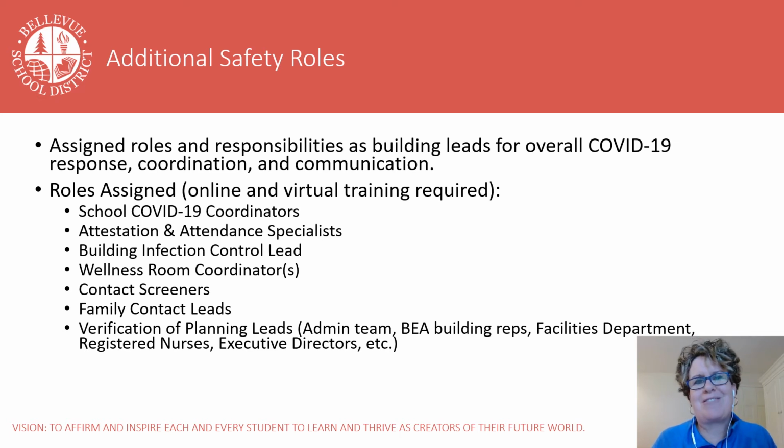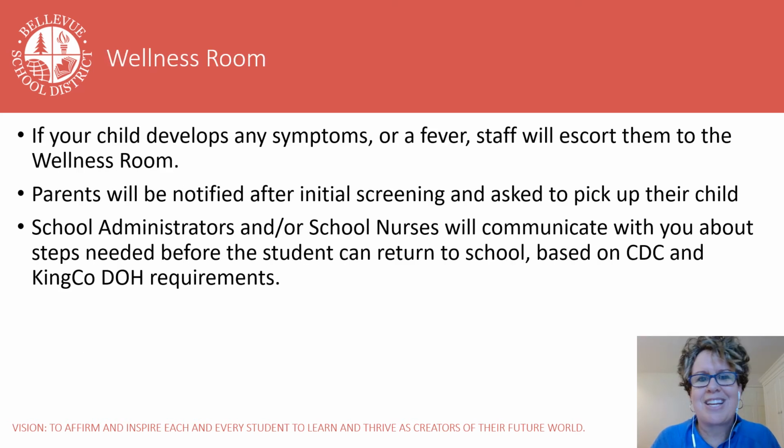So we have a safety team that makes sure that we have everything in place each week or problem solves should something arise. So there's lots behind the scenes that has happened to help make this possible. So the more you can work with us and partner with us in keeping your child masked up, safe, healthy, home when needed, and filling out those health attestations and helping us with the waves of the flow of traffic, the more we can work together.